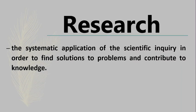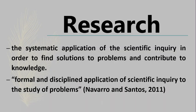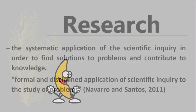So, research also is a systematic application of the scientific inquiry in order to find solutions to problems and contribute to knowledge. So, we have to find solutions to certain problems and at the same time, we can contribute knowledge to everyone. So, it is also a formal and disciplined application of scientific inquiry to the study of problems. So, studyan nato ang problema o mangita tag problema. So, kung naa kay problema, karon pangitaa na ang solusyon sa problema.